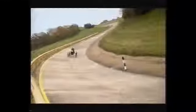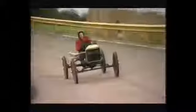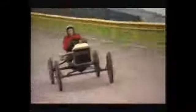With only 2 gears to choose from, I'm getting pretty sceptical about this car's mythical speed. However, there's only one way to find out. Change up to the top. Oh, bloody hell! Oh, this is so fast! Oh, she just wants to fly around.